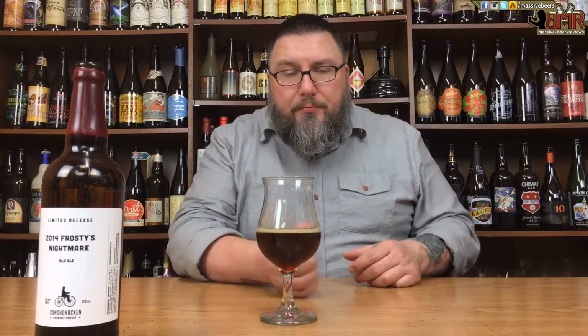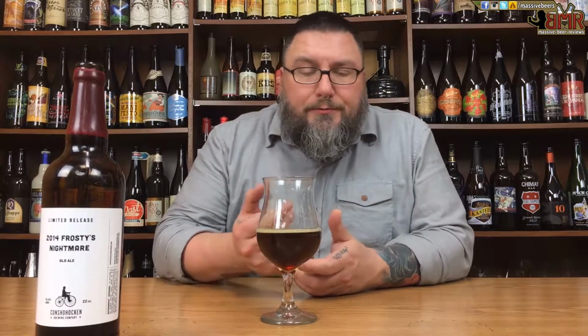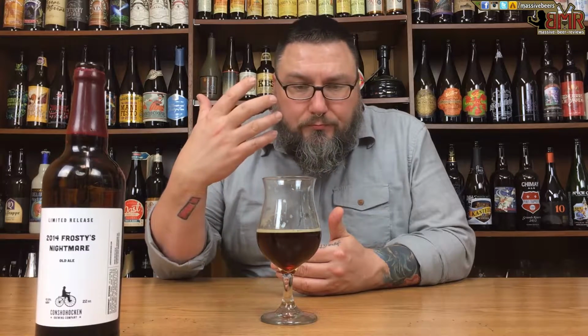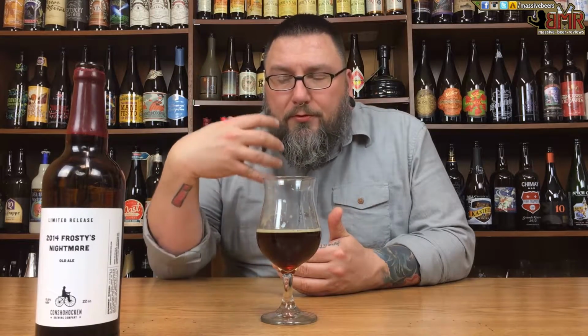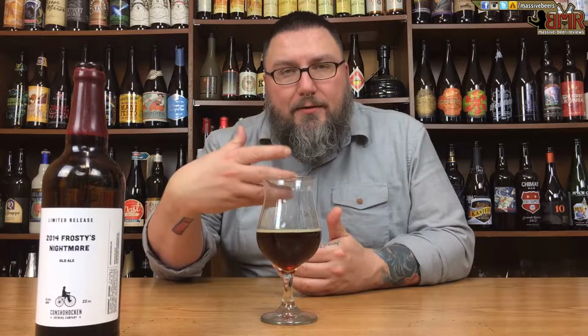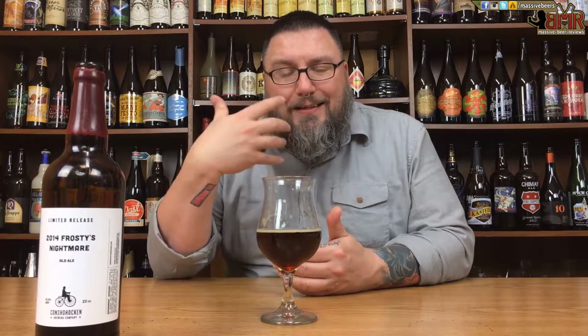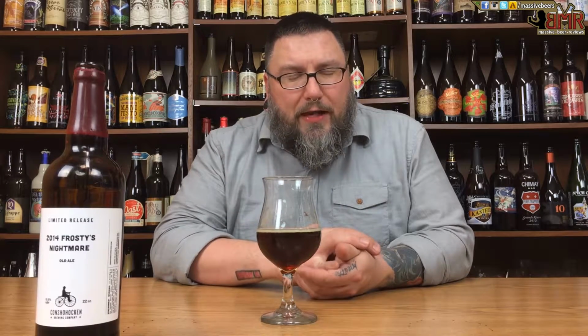Get a little bit more burnt brown sugar in there. Nice bit of, just a bit above medium body. That booziness is in there, not isn't. But it's not over the top. It's just nice heat to let you know you're drinking something that has a bit of an ABV on it.